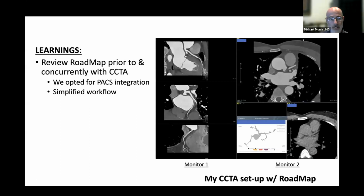So, you know, really, the point of this case is to emphasize that to really realize the maximal efficiency gain with RoadMap, it's important from my perspective to review it both prior to and basically concurrently with the CTA. Now here, as a normal study, you basically just know that ahead of time, it's normal, calcium score zero, quick review of the MPR is normal, and you're done.